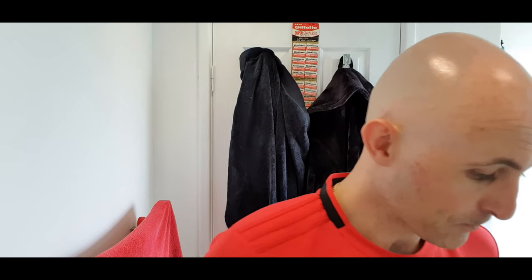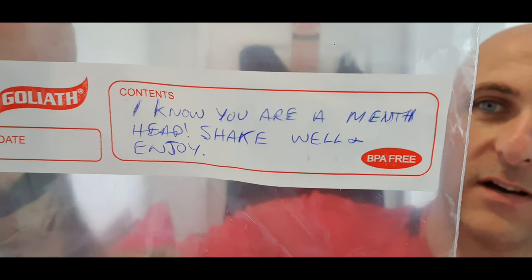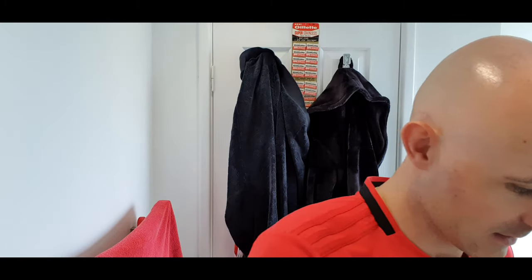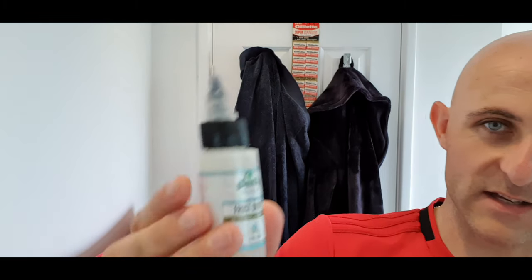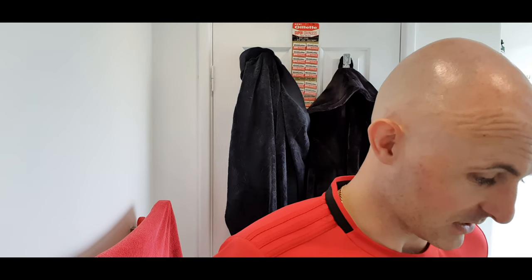Now, I was also sent a package, a Ziploc bag. That's what it says. I know you are a menthe head. Shake well. Enjoy. And what that is, this. Frost drops from Stirling. I've always wanted something like this. A menthol thing that I can add to any soap that I want to get that cooling effect. I'm going to use it today. It's freezing cold outside. The weather's awful. But I'm going to use this today anyway.